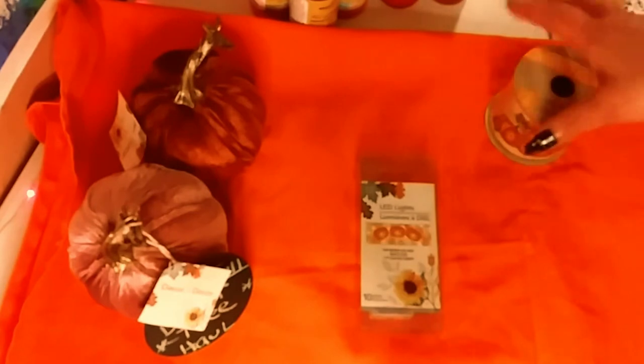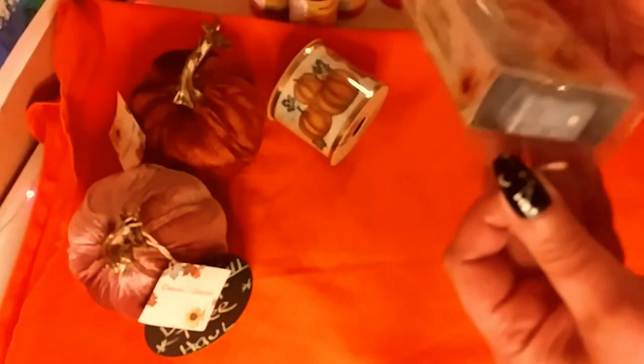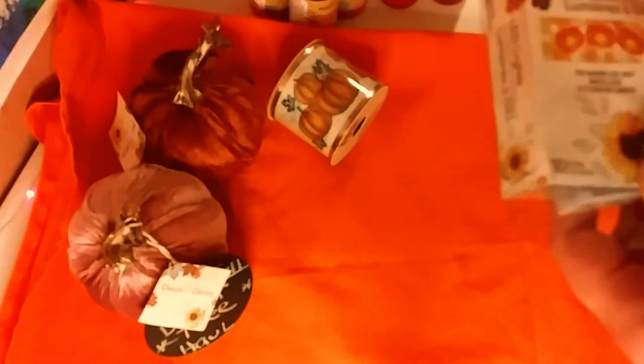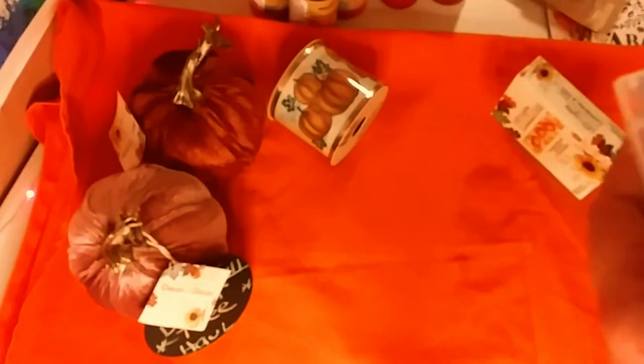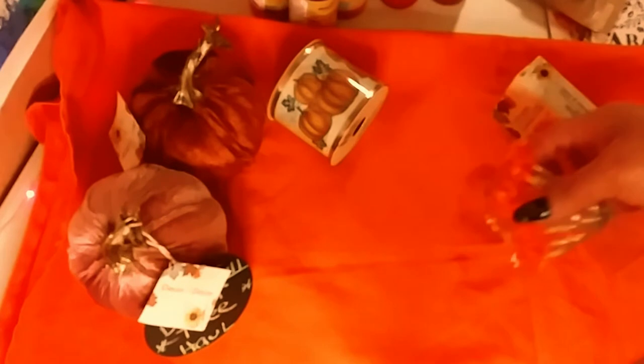All right. And up next, we have some LED lights. These are little pumpkins, and my camera, of course, went out of focus. What else is new? The plastic always makes it go out of focus, but let me take them out of the package real quick. Very cute little pumpkins. I love them. I should have gotten more, but I'm going to grab more the next time. Yeah, I was so excited. They have all their fall stuff out already, or at least some of it, and they even have Halloween stuff.